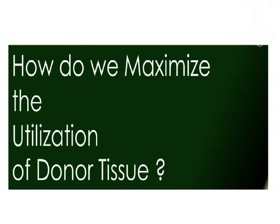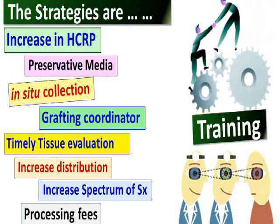So how to maximize the utilization? The strategies we are following are: increase in ACRP, preservation media as one of the important concerns, in situ collection, graft coordinator, timely tissue evaluation, increased distribution, increased spectrum of surgery, and processing fee asking. And the key to all of this is training.